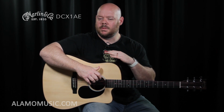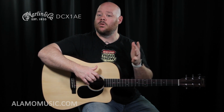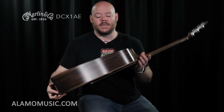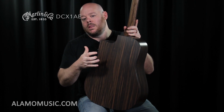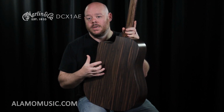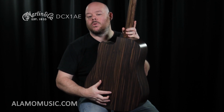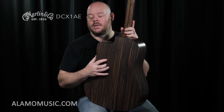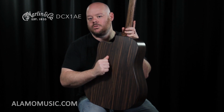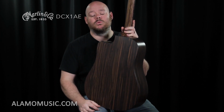With a solid top, the back and sides are not going to be solid typically in this price range. They're going to be some type of layered or laminate material. In this case, it's Martin's HPL material. HPL stands for high pressure laminate. The back and sides, like the fretboard and bridge, are a man-made material. Think of it as something similar to Formica, and they are able to silk screen a print of a grain on it. The benefits of this are that it's very strong, it's extremely resilient, you can't scratch this up, and it will handle a lot of bumps and bruises really, really well.